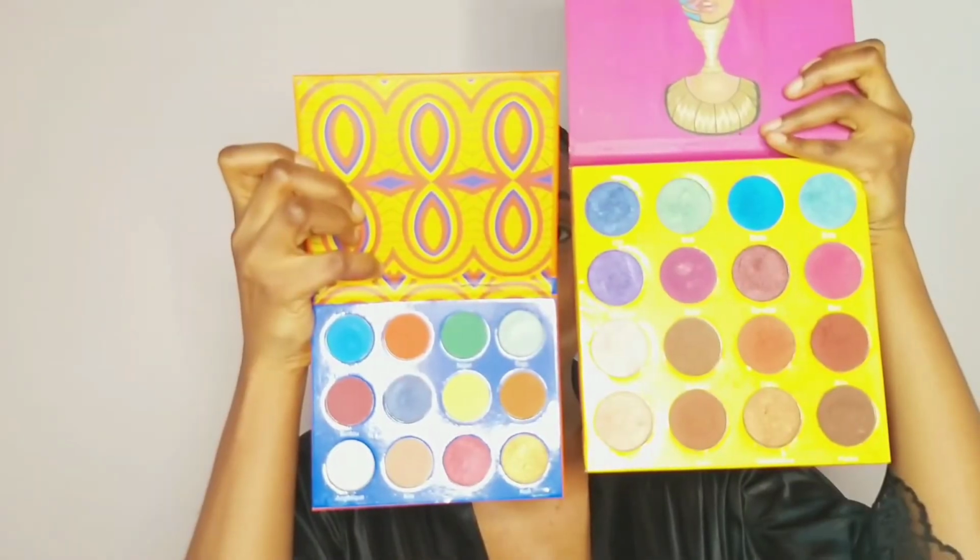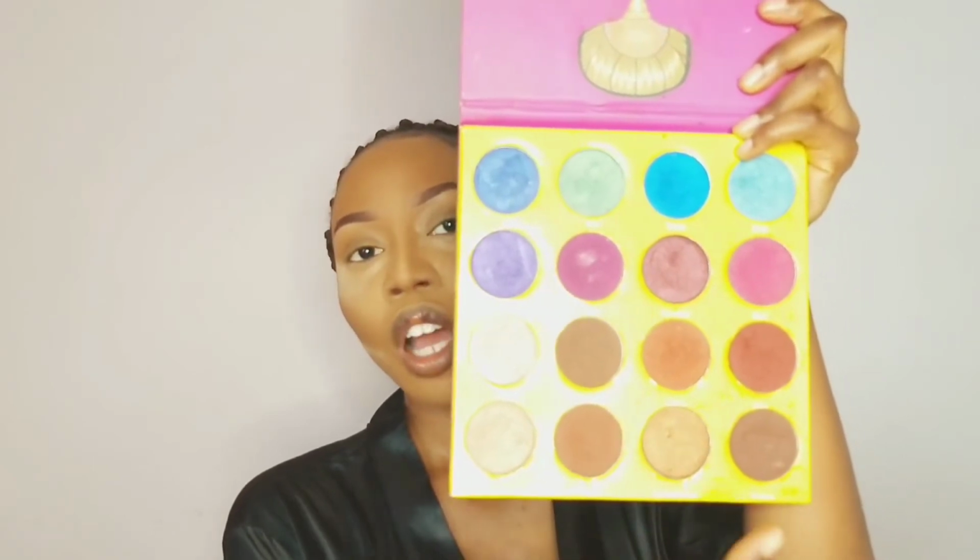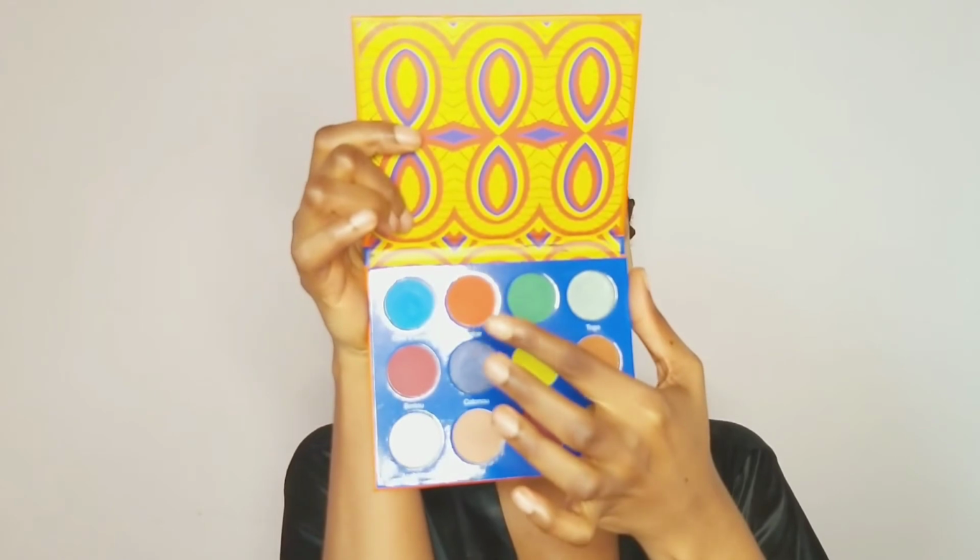So for my eyes, I'm going to use these two palettes from Juvia's Place. This is the Masquerade and this is Afrique. I'm going to be using the warm tones in these two palettes because we're going for a sunset halo type of look. So I'm going in with this color, this one, and this one. For these other palettes, we're going to be using this orange color here. I think this is the color I've used the most in this palette.